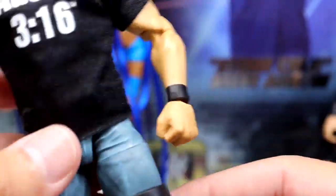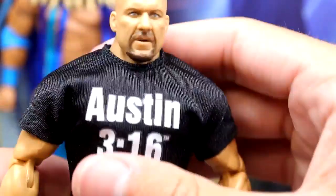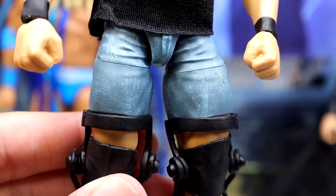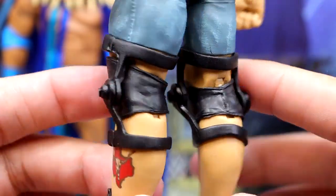I just feel like his legs are so damn loose, man. He is on ball joints, which is good, but I also think it made him too short. But the dry brush detail here on the shorts looks really good. I do like that. And the sculpt looks nice. And then he does have his knee pads and his knee braces, which is good.